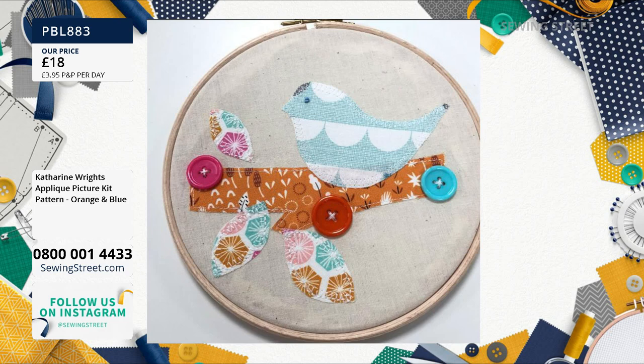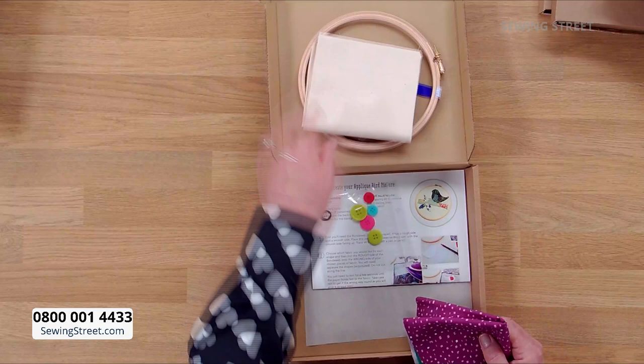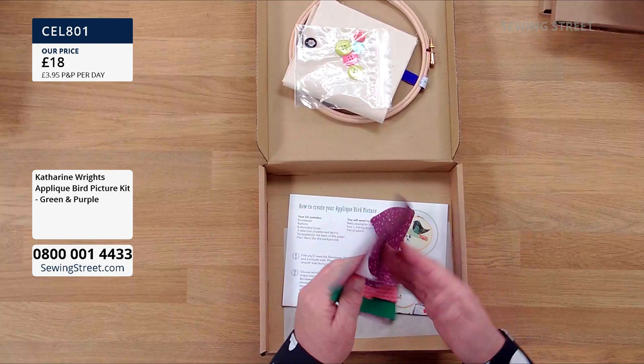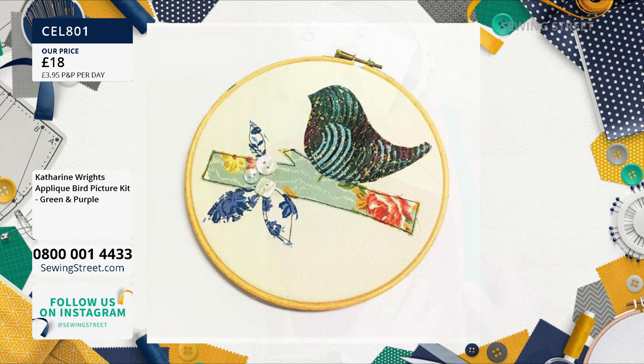Oh, this is nice. I like this one better. Not allowed favourites. This is my favourite. Hoop, calico, buttons, instructions, templates, bonder web, and then your colours. Oh, those are lovely colours together, aren't they? £18, green and purple. Yours will be a different colour if that's the design you'll have.